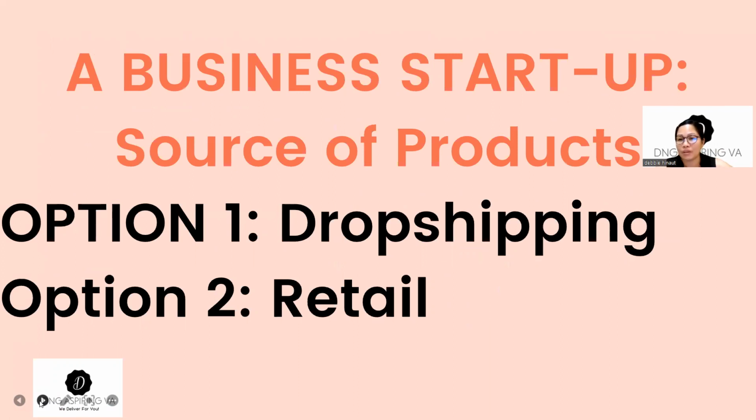Hindi nila isi-ship sa'yo directly ang inventory kasi you will be paid up by them, or you will pay the supplier kapag nakapagbenta ka. So when you have an order on your online store, they will get a customer update, oh may order si ganito, and they will ship it and you will track it. Pero the actual inventory will not get through you. It will be sent directly to the customer.